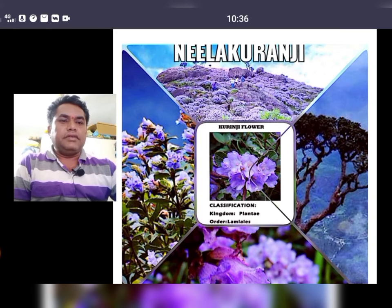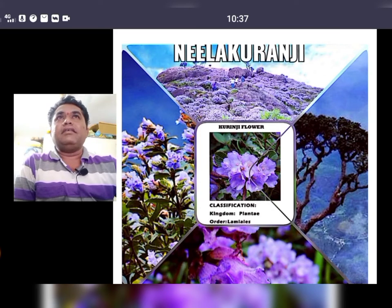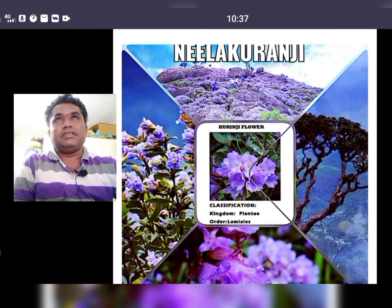Hi, good morning students. So today we are going to know about a most important flower plant. This plant's flowers have a speciality in blooming. Actually flowers will blossom within days, weeks, months, but this one important plant flower, that is Neelakuranji, Strobilanthus kunthiana. The scientific name is Strobilanthus kunthiana. This plant flower has a speciality to blossom.